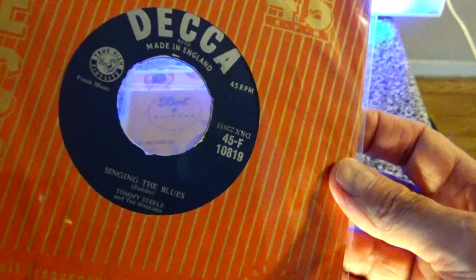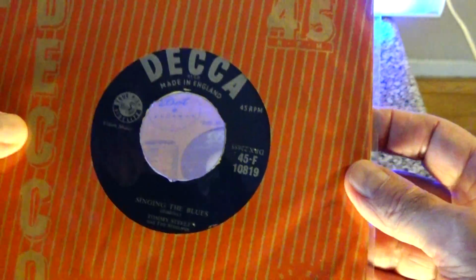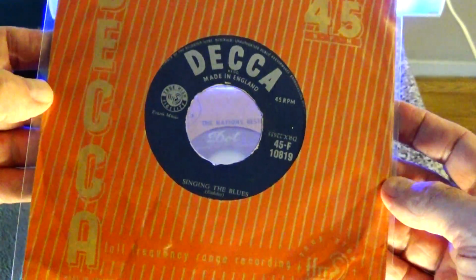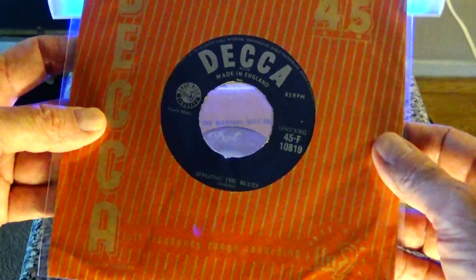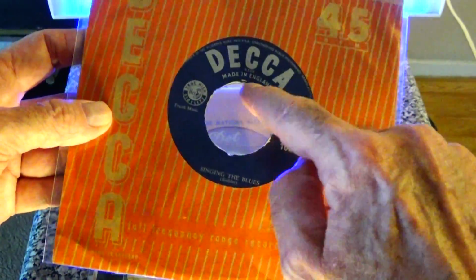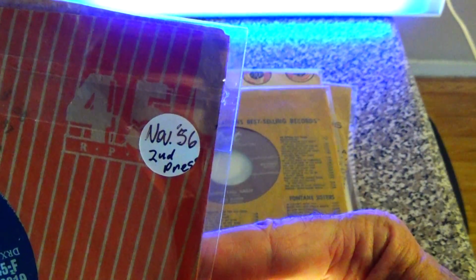Here's some British rock and roll, Singing the Blues, Tommy Steele and the Steelmen on Decca. And that's a second pressing due to the Decca logo. The centerpiece has been punched out, and it was originally from November of 1956.